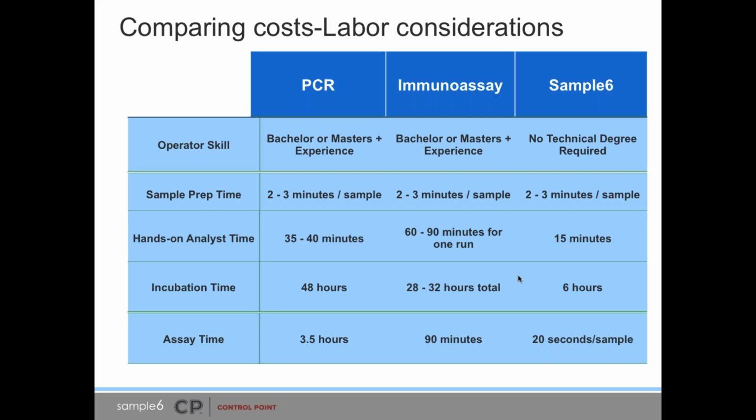And also, if you're considering bringing testing in-house, you'll want to know what it's going to take to produce a result. So here are some really key terms to pay attention to. Operator skill: PCR and immunoassay require enrichments and a few extra steps. You want to make sure that the technicians doing those have some skills, so have seen a pipetter before, are used to transferring volumes, and understand the concept of sterility. Sample6 is a little bit different, with a little less operator skill required.